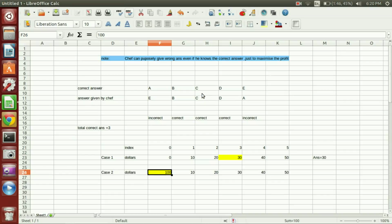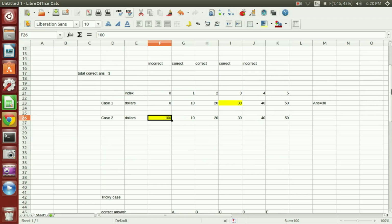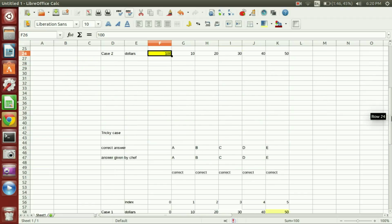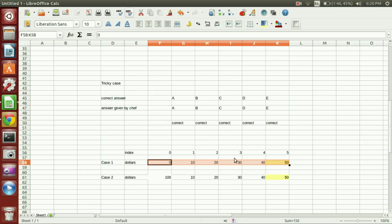However, there is a tricky case in this problem. What if chef knows all the correct answers, like this one? He knows all the 5 correct answers, and the number of dollars given is this. Now here he has a scope of all these values. Out of this he will find the maximum, that is 50, right?